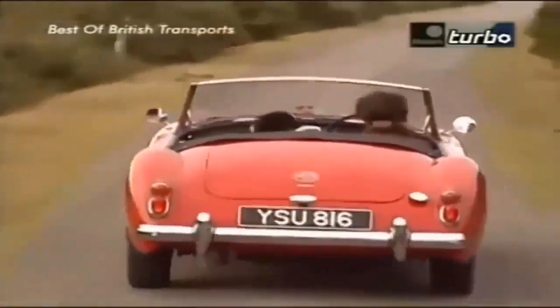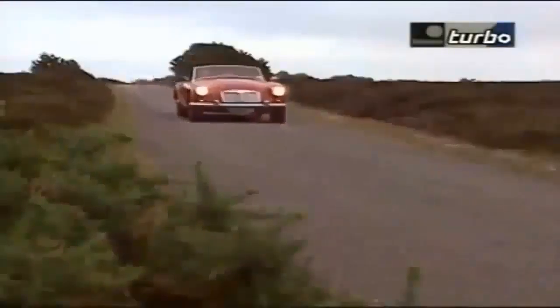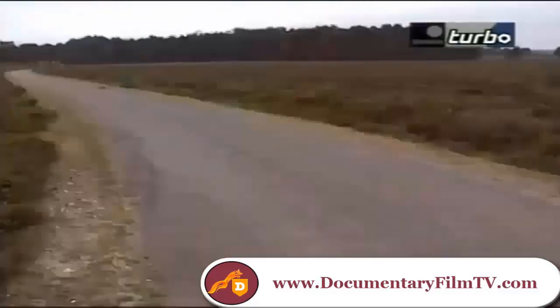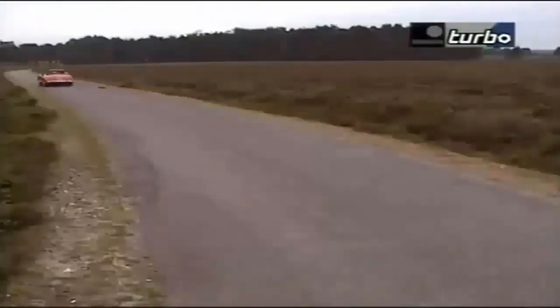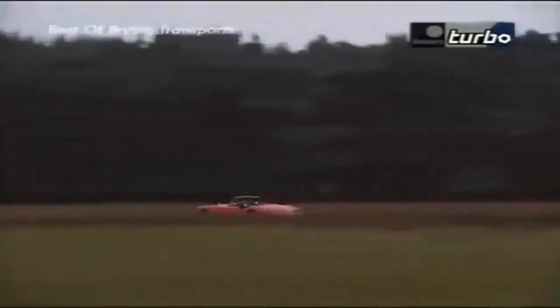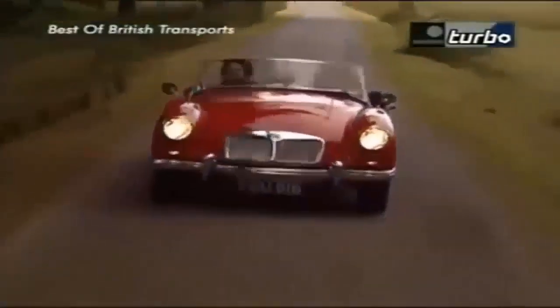The MGA is a delight to drive. It's not quick. It doesn't do 0 to 60 in 0.x seconds, but it's pure pleasure. I tend to crunch the gears happily between first and second, but it's a very nice car to drive, and it's like having a modern car in a classic body.